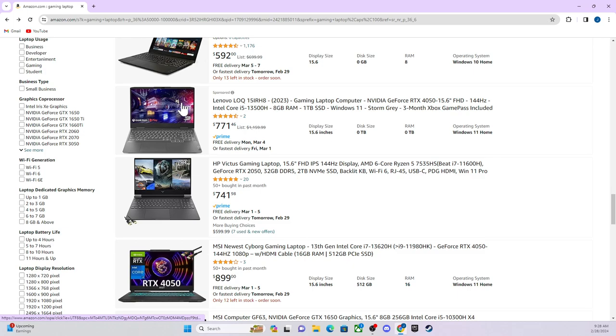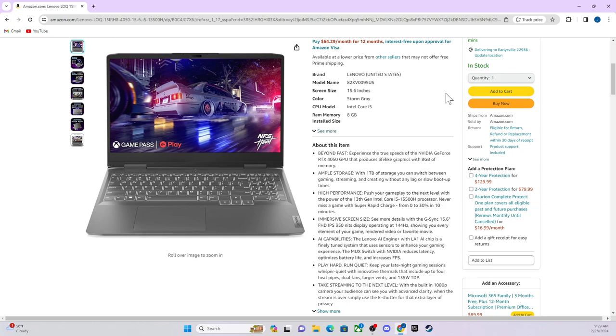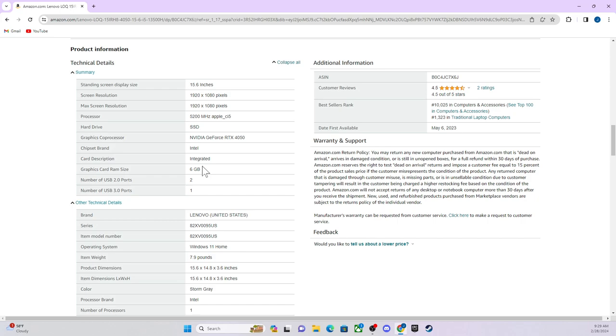144 hertz, Intel Core i5-13500H, 8 gigabytes of RAM, 1 terabyte SSD, and a RTX 4050. Okay, so for a sub $1,000 laptop, I'm feeling like this one here might be the better option so far, because the 1 terabyte of storage is a big plus. It does only have 8 gigs of RAM, which is kind of a minus. The RTX 4050 does have 6 gigs of VRAM on it, so that's a plus over the 2050 and the 3050.